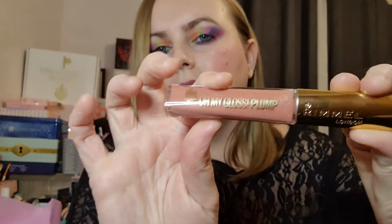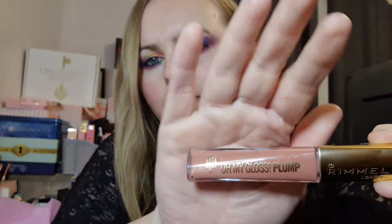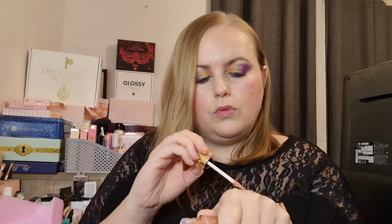Ooh. Oh My Gloss Plump, by Rimmel London. It's like the thing's already been opened. Rimmel London, Oh My Gloss. So let's open her up. It's volume and high shine. I wonder, has it got a shade before I open? Yep, and it's got a crayon on them. I'm opening it. Ooh. That's what it looks like. Ooh. I just smell everything now.